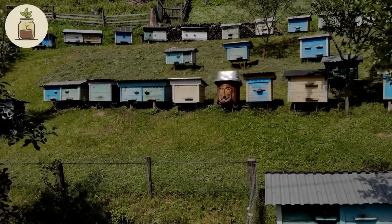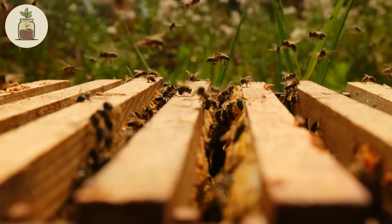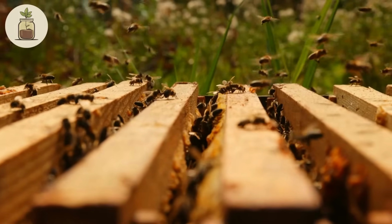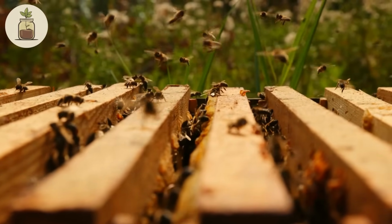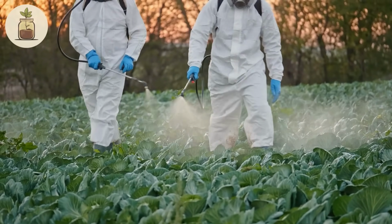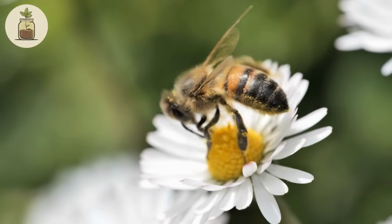This focus on natural beekeeping is also part of a bigger picture for the Amish. Healthy bees mean more pollination, and more pollination means healthier crops. It's a full circle system, everything working together just as nature intended. And when the bees thrive, the whole farm benefits. No need for modern chemicals to keep things running smoothly. They trust the bees, the land, and a bit of herbal know-how to handle the rest.